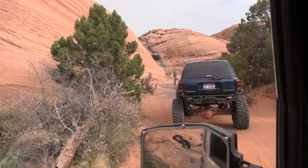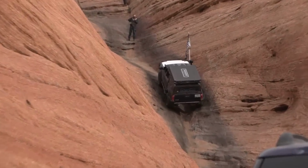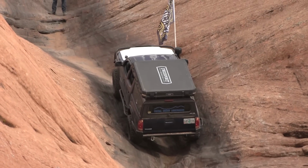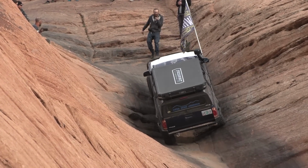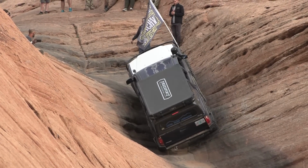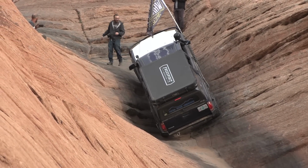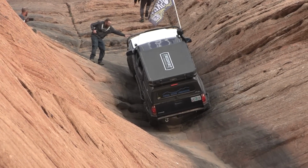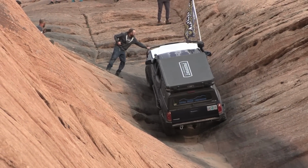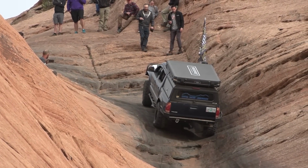Got a whole line of people ready to party. See, like, that truck looks like an overlander. Is that a Tacoma? Yeah, these are the harder part now. Ooh, sketchy. Front passenger tires in the air pretty good. I bet that rooftop tent's helping a lot right now. Takes a little bit of a challenge out of it when a stockish looking Tacoma climbs it in front of you.